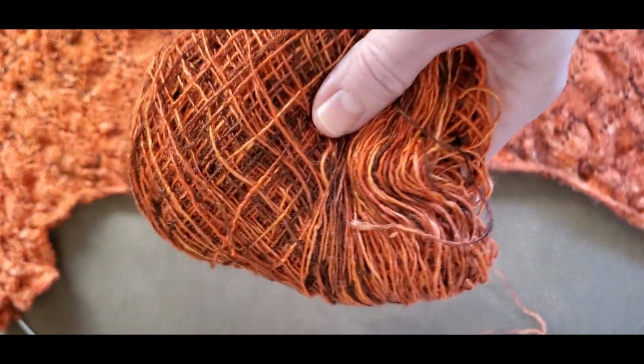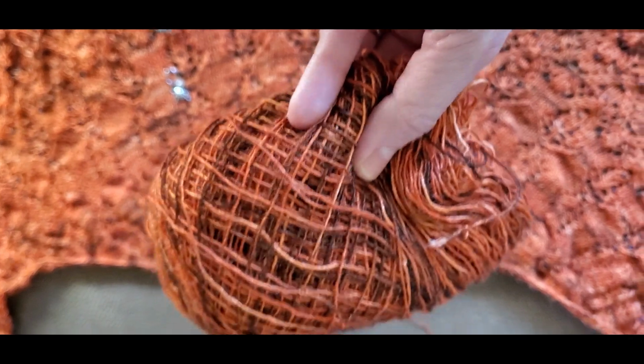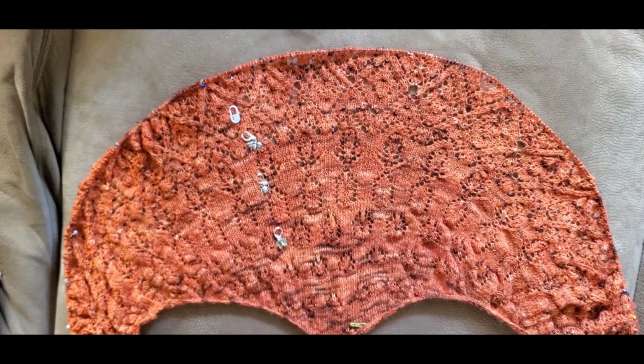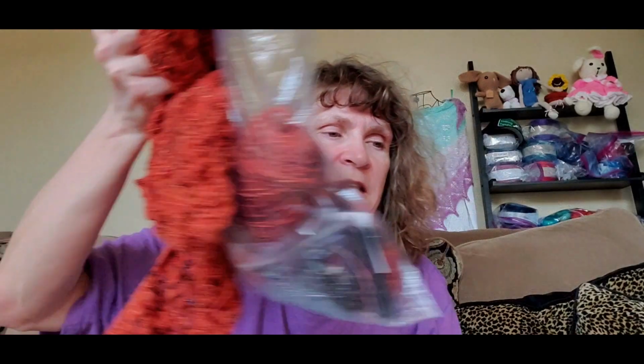So I have enough left for a nice bind off and to finish the last clue. And looking forward to seeing how she's going to wrap this up. But thank you for letting me share this with you. The next clue, again, will be the last clue. And I'm excited to see where she takes us.